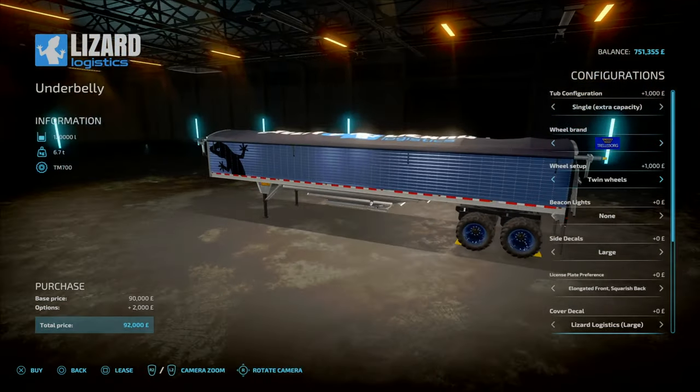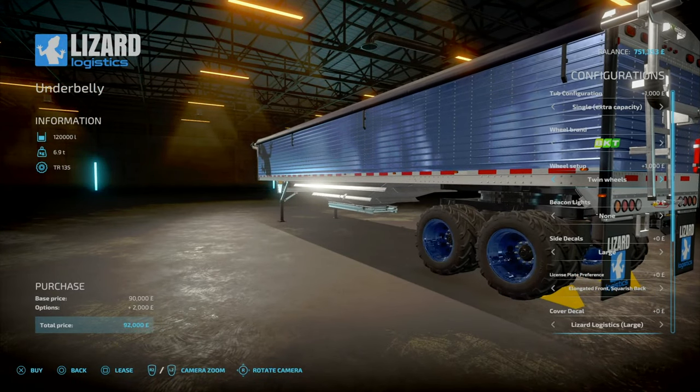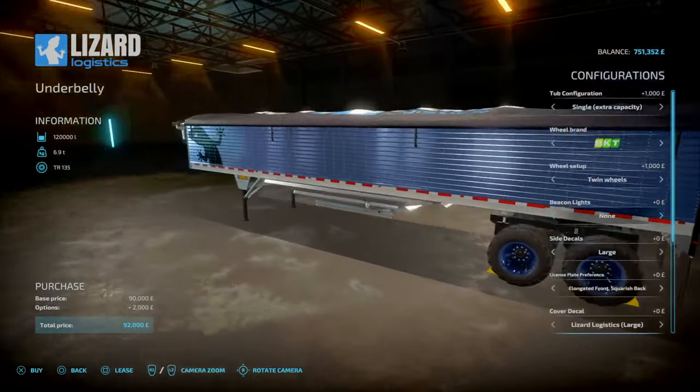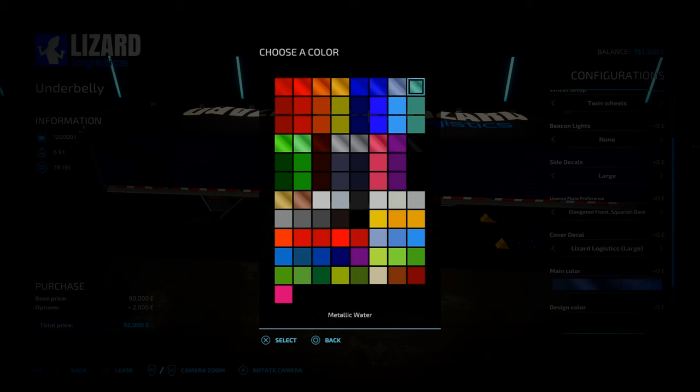So, I'm thinking BKT tires, twin mills, and they can do steering as well. In terms of other options, I'm going to leave it as is. Maybe change the color slightly.